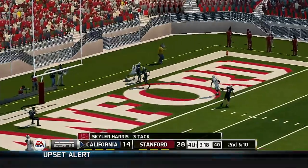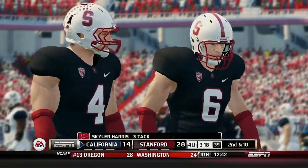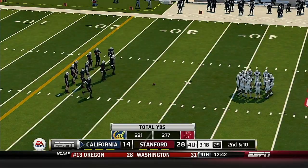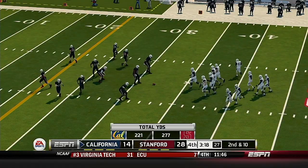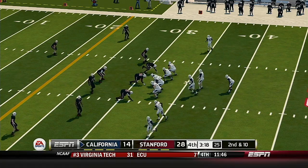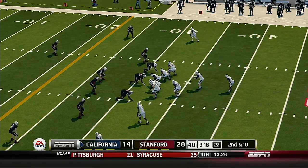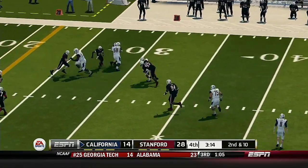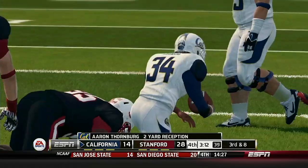Zips it right. They can't connect. Incomplete. You know, I think the quarterback got so excited to make this throw that I think he just put too much on the football. His receiver was open. He just misfired. From the 32-yard line, it's second down. Zips it to the back. Tackle made at the 30-yard line.